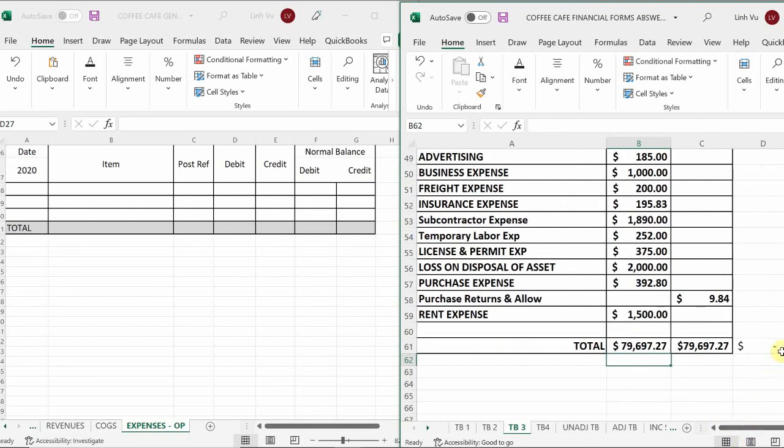And here I have a 0 discrepancy, so that means my accounting has been correct from the 15th all the way to the 21st. Okay. Did any of you guys match with me? 79,697.27? Yeah. Okay. I did. Good.